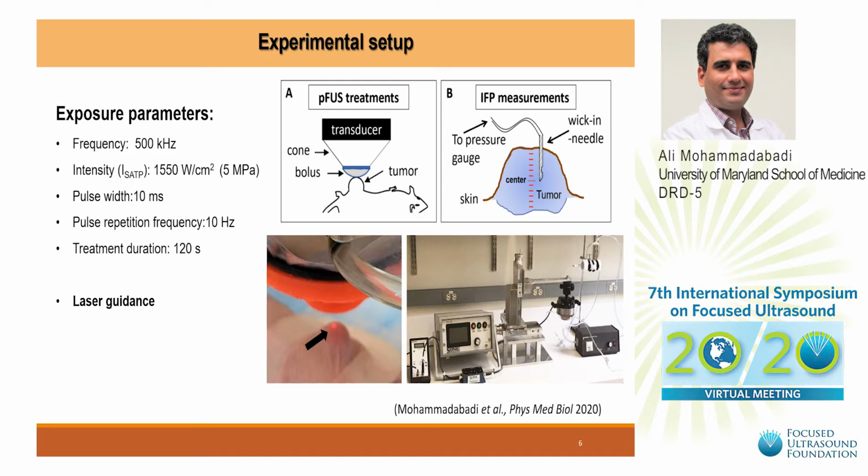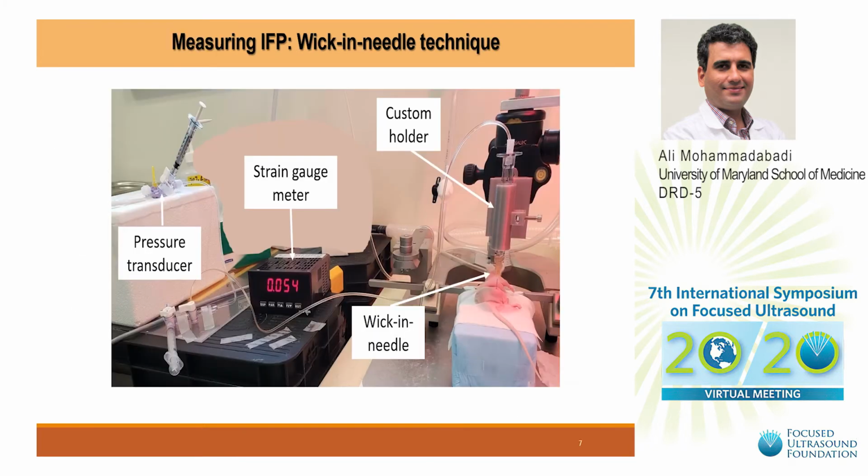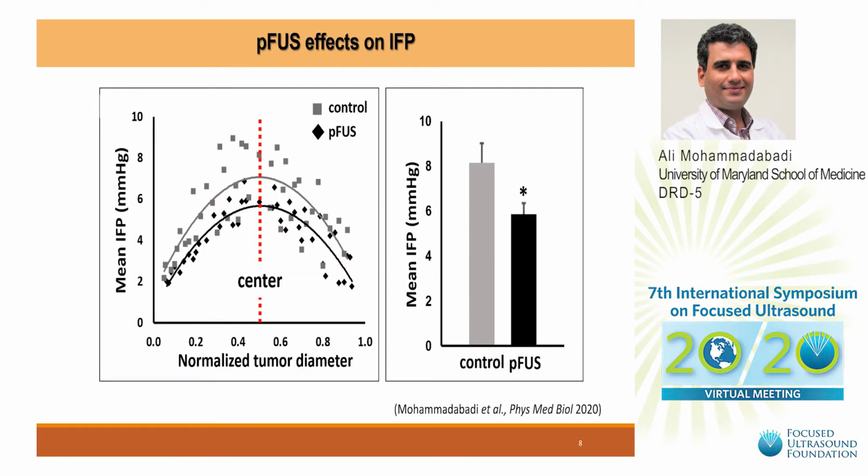A gold standard technique known as the wick-in-needle method was used for measuring interstitial fluid pressure. We built this system based on previous studies. It was comprised of a pressure transducer, a strain gauge meter, a wick-in-needle, and a custom holder.